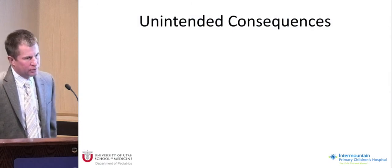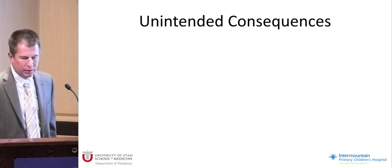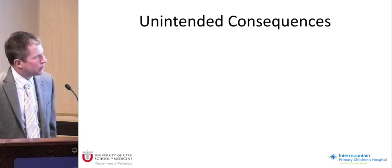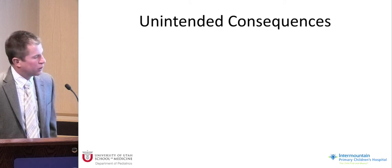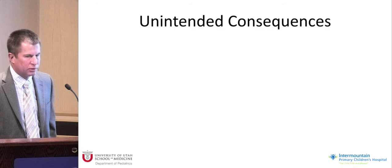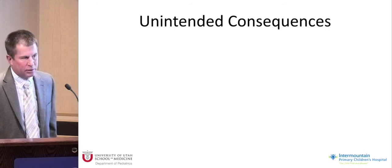So again, we had that complexity, and there were a lot of rules about when kids could be discharged. And it's just sort of an example of well-intentioned efforts gone a little bit awry. I mean, I don't think any of us really wanted kids to stay in the hospital for a long time, or longer than they had been staying, but unfortunately that is what happened.